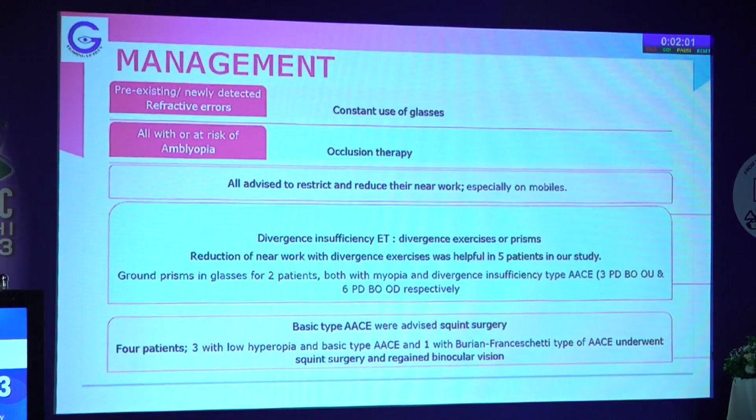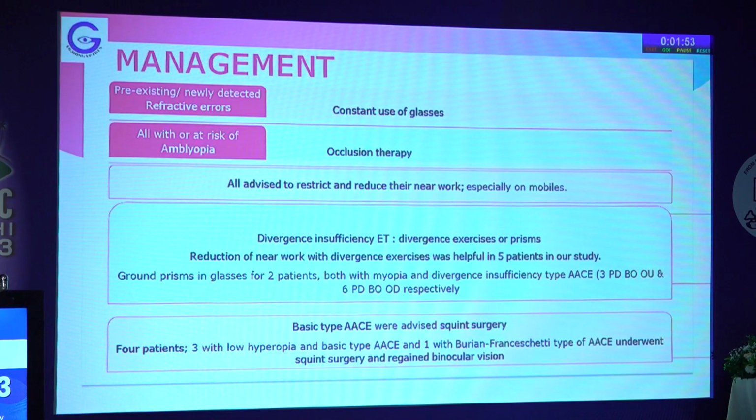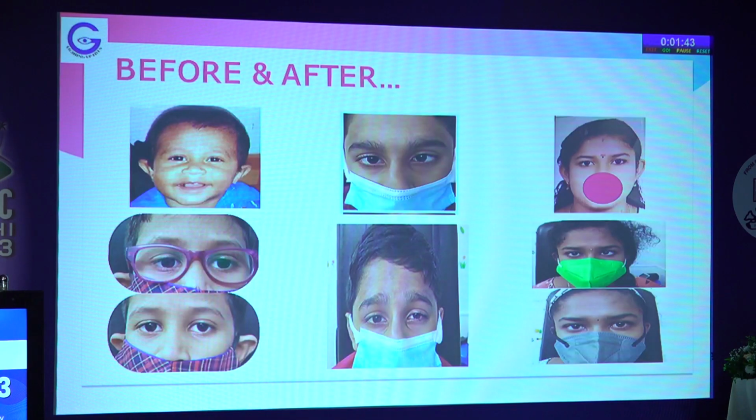Now, those with the basic type of acquired comitant eso deviation were advised squint surgery because they had very large angles and couldn't fuse in any way. So these 4 patients, 3 with low hypermetropia and basic type and 1 with Bérard-Franceschetti type of AACE, underwent squint surgery and regained binocularity. These are some of the pictures of these patients who underwent surgery.